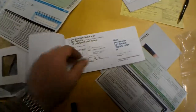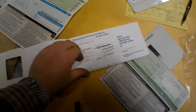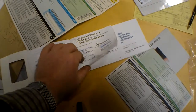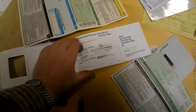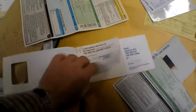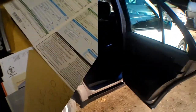And the service book then goes 9,000, 19,000, 27,000, 34,000, 45,000, 54,000, 65,000, 72,000, 85,000, 98,000, Quinn's Specialist Cars, and there we go. So that's about it, really. Okay, so that'll do for history. Let's go back to the car.